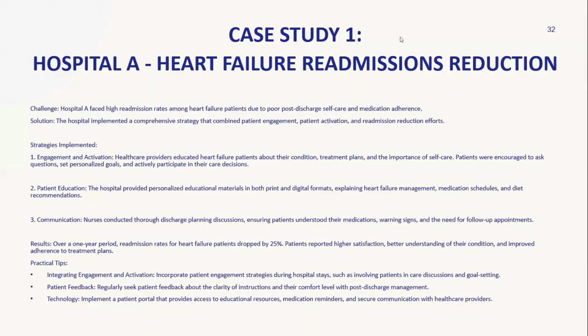Regularly seek your patient's feedback about how clear the instructions are and what their comfort level is. Can you use the Coleman-Wasson tool? On a scale of 1 to 10, how confident are you that you're going to be able to do this?